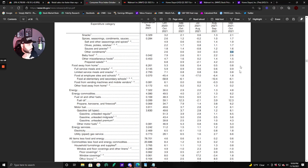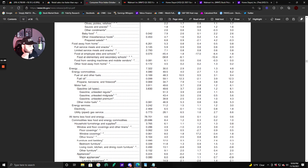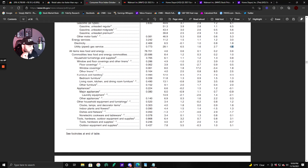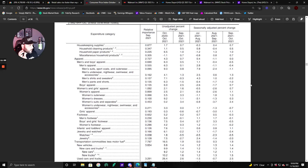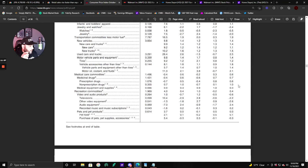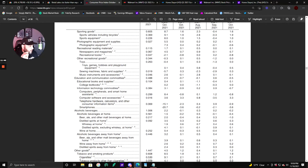Other condiments, 3.0. What is here? 4. We're back to energy, fuel, oil. 9, 12, 6. Right, propane. See, major drivers of inflation. Gas right over here, and then we fall right back down to these reads. Kind of fun to do this. Tools, hardware, outdoor equipment, 3. 5 is outdoor equipment and supplies. And let's see what else. It's kind of fun actually. All right, nothing much here.